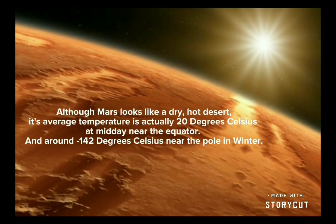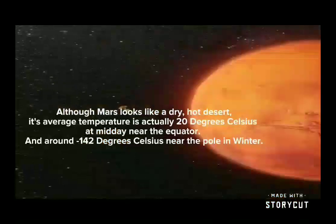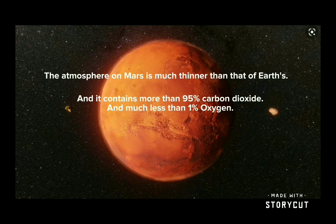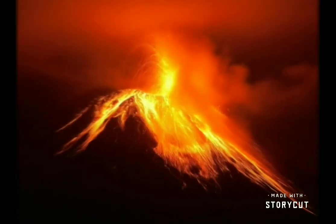Although Mars looks like a dry, hot desert, its average temperature is actually 20 degrees Celsius at midday near the equator and around -142 degrees Celsius near the pole in winter. Planet Mars has 2 moons. The atmosphere on Mars is much thinner than that of Earth's, and it contains more than 95% carbon dioxide and much less than 1% oxygen.